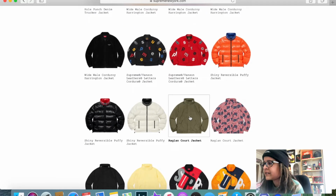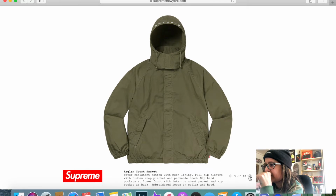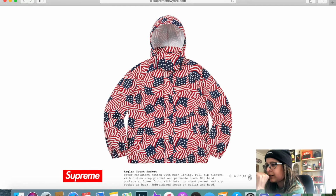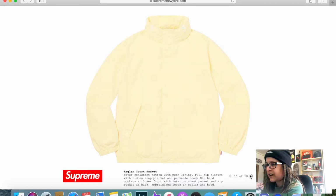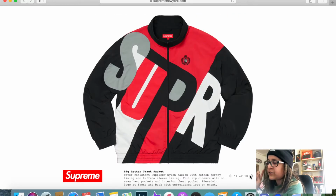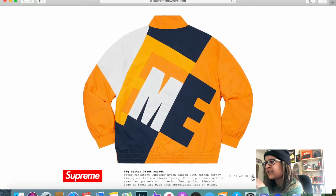Okay, next on the list we have a raglan court jacket. Yeah, I don't mind it. Probably wouldn't spend. No. I like things with American flags on, but that's just a bit too much. Yeah. No, that's definitely a pass from me on the old raglan court jacket. Then we have a big letter track jacket. Now we saw, was it Kada wearing this in a photograph, the pro little dude skater. I don't mind it, it's okay. It's not something I would spend money on though.